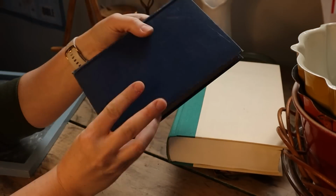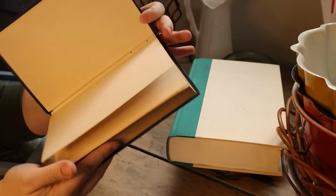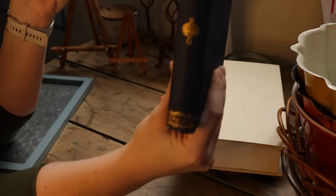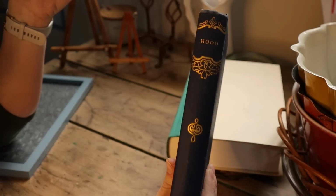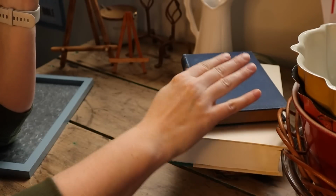So same with this one. It had a dust cover on it, but I just took it off. I do believe this is just Robin Hood. Oh no, it's a book by Thomas Hood, The Poetical Works. But I just thought that the scribes on the side were really pretty. It's a nice dark blue. So again, just another really pretty old book to have displayed on shelves.